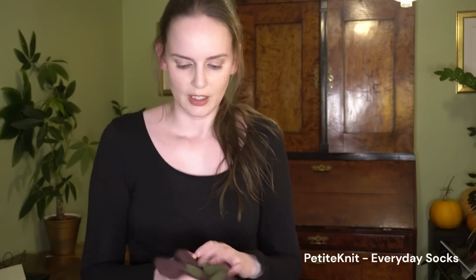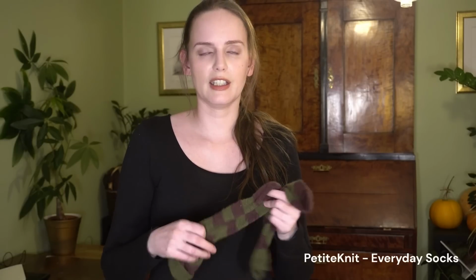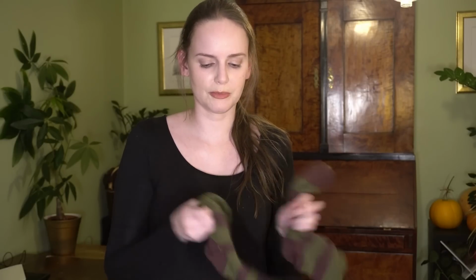And now for my second pair of socks. These are the Everyday Socks from PetiteKnit. I just improvised the stripes. The stripes don't really match, but I don't care. I managed to not ruin my back or arms or just limbs in general when knitting these, thankfully.